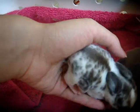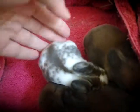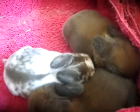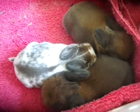Yeah, they're all calm right now because they probably just got fed. Earlier when I was holding them, they were all jumping around. But yep, this is them at week 2. And they're all looking good.